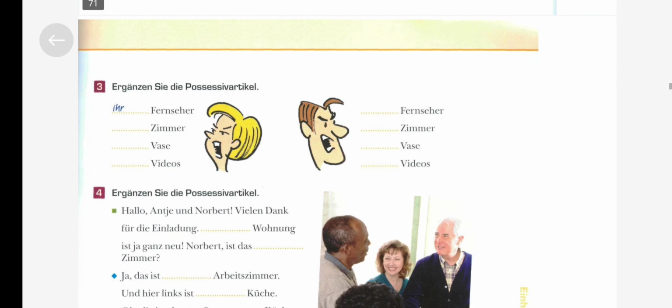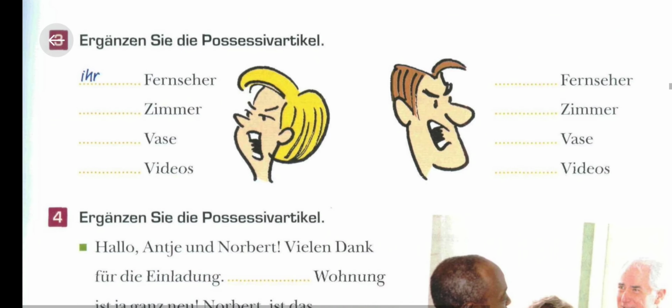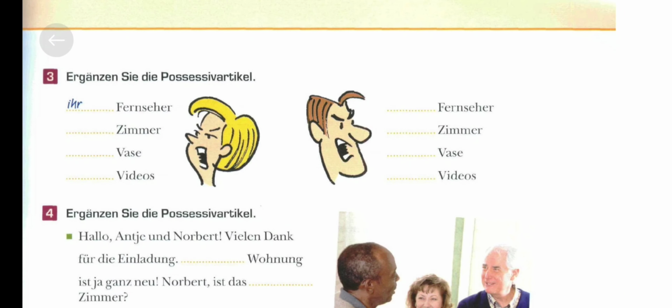Next is, ergänzen Sie die possessive article. In this, you have to fill the possessive article according to the article. According to the article here, ihr Zimmer. According to this girl, you have to fill the article. According to her, that will come ihr, but the ending is not taken. Why? Because the Fans has the article, so that's why ihr. And the Zimmer has the article das, so ihr Zimmer.